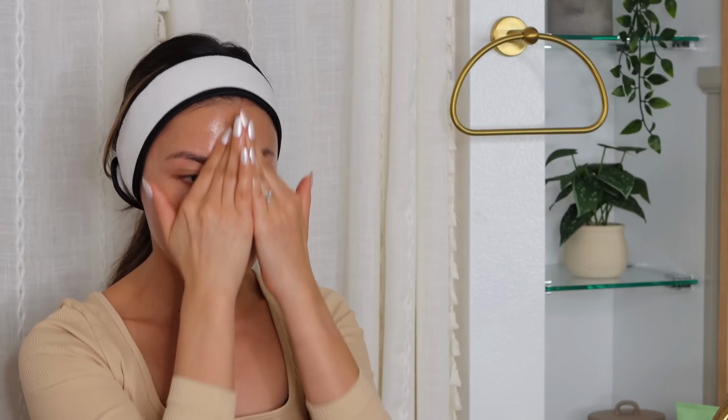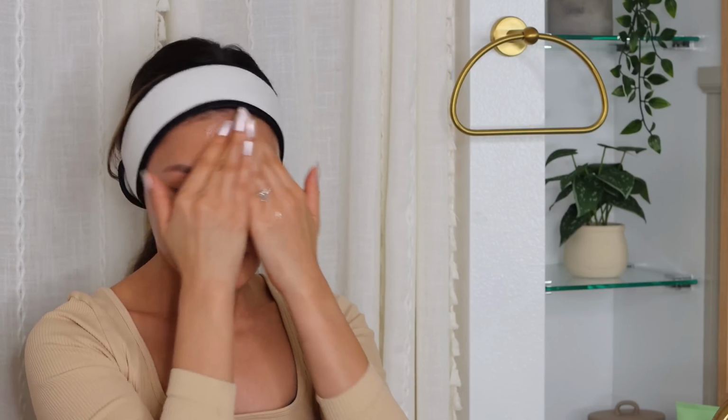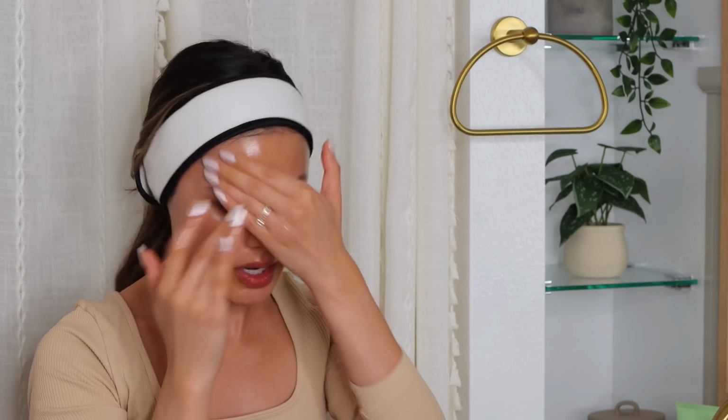At this point, I really like to give my face a bit of a massage with the oil. Not only is it stimulating for the skin, but it really helps work the makeup or the grime or the SPF out of your skin, which has accumulated all day.